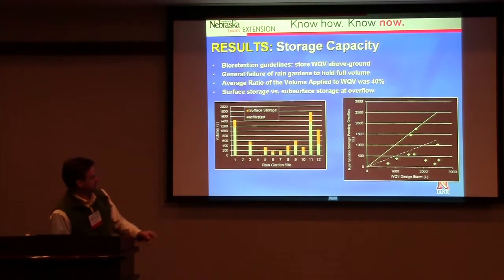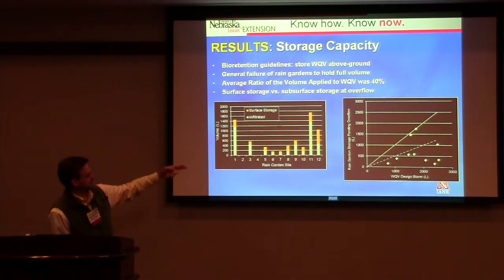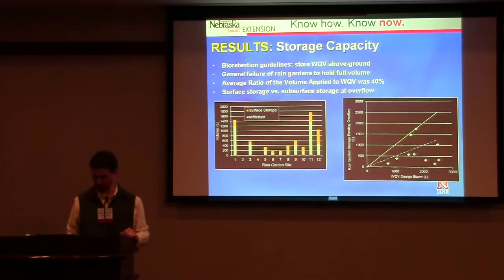This graph shows with the bars the distribution of that storage. The surface storage is shown in the yellowish or pumpkin colored part of the bar. The sage colored part of the bar is the water that was infiltrated. As you know, with our runoff simulator, we were able to measure the amount of water we put on, so we knew the exact volume that we put on. We were also able to measure the volume held on the surface in each garden, because we surveyed each garden, so once it's full, we had a maximum of volume storage. The difference then is what infiltrated over the time of the study, runoff period. So a majority of our water was infiltrated, even in the rain gardens that held their water quality volume.